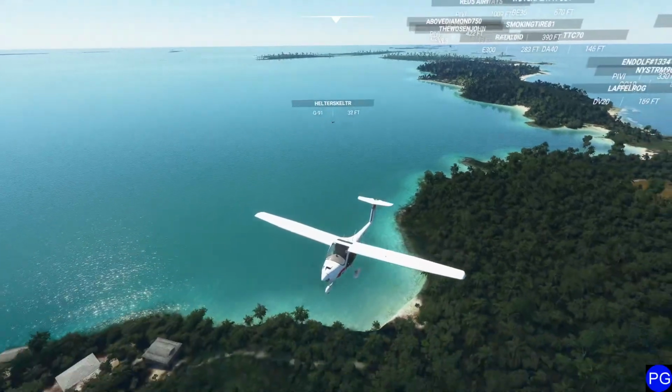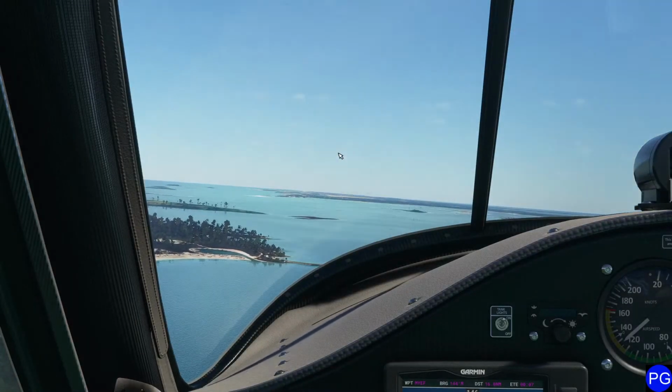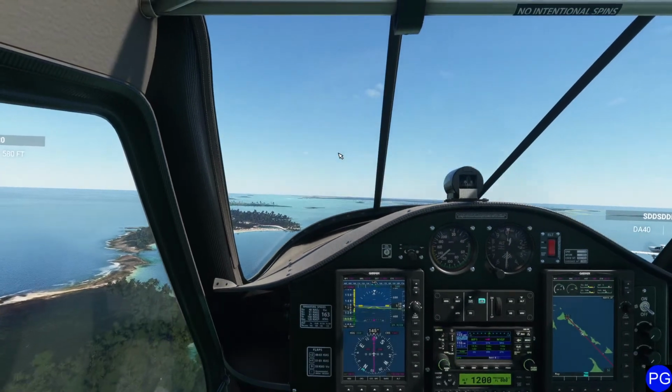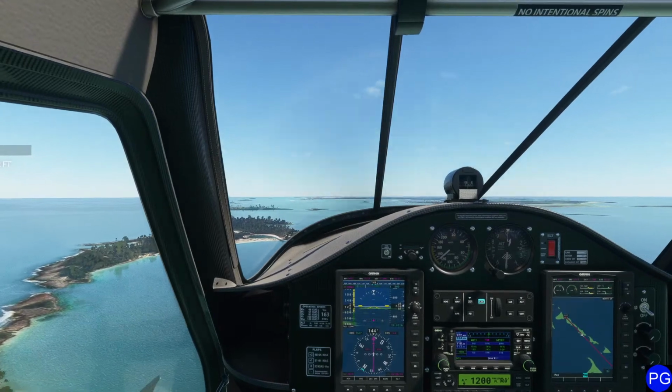I think I just got... I know that aircraft. That's a G91. Good choice. Good choice. You're going to have a real fun time landing at this. Actually, this next airport, anybody can land at. You could be in a 747 and safely put down on it.